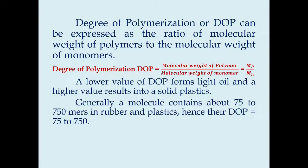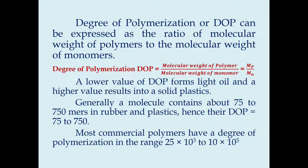Generally, a polymer or a macromolecule may contain about 75 to 750 units in the case of rubber and plastics. Hence, we can say the degree of polymerization for rubber and plastic is 75 to 750. But most available commercial polymers have a degree of polymerization in the range 25 × 10^3 to 10 × 10^5. By looking at this value of DOP, we can see how large the molecules will be. Hence, the degree of polymerization determines the size of a macromolecule, or the size of the polymer.